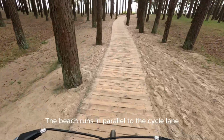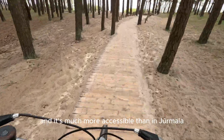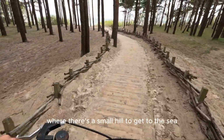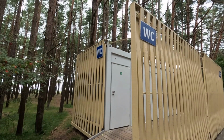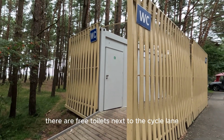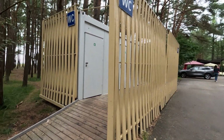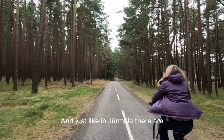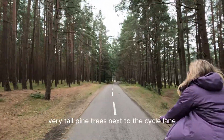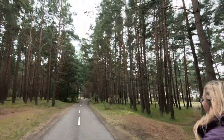The beach runs in parallel to the cycle lane and it's much more accessible than in Jūrmala, where there is a small hill to get to the sea. Here it's quite flat. Just like in Jūrmala, there are free toilets next to the cycle lane. And just like in Jūrmala, there are very tall pine trees next to the cycle lane.